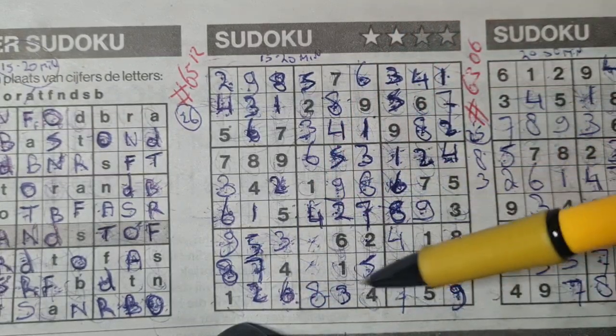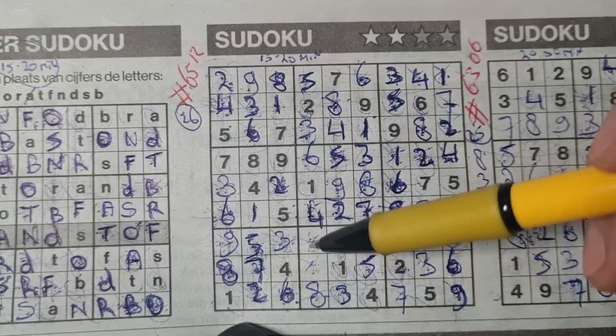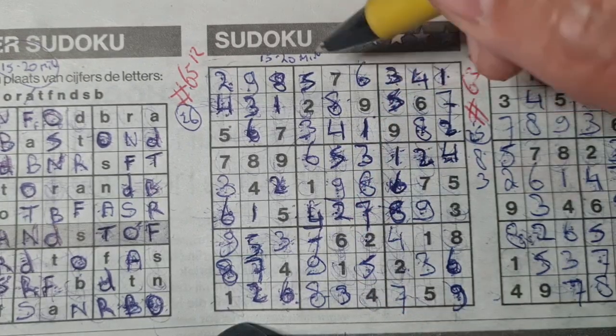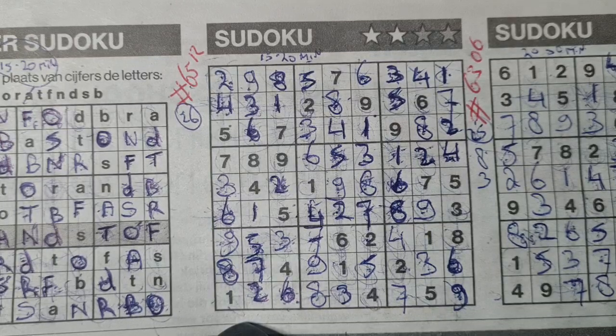And the final 2 numbers in this big square, the 1 and 2, 3, 4, 5, 6, 7 is missing. The 8 and 9 is missing. 7, 9, 7, 9. We have a 7 in this row, no 7 there. 7 should be here, and the 9 goes there. Finished in 15 minutes. You need 15 to 20 minutes to solve a 2 stars Sudoku.